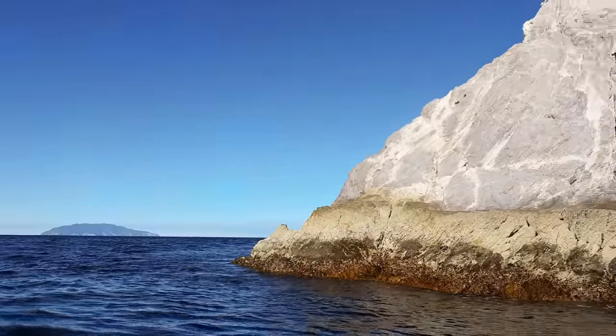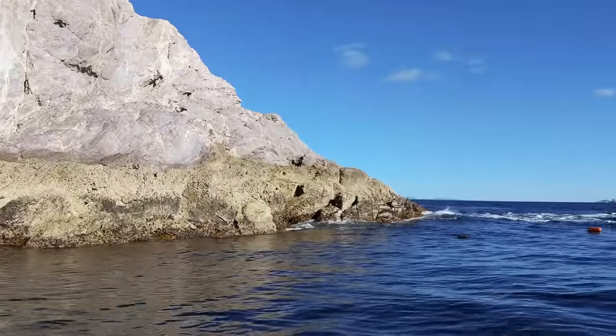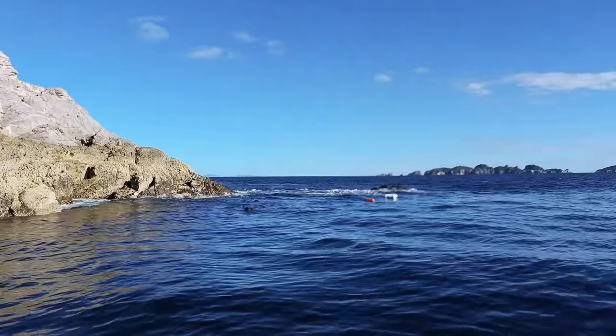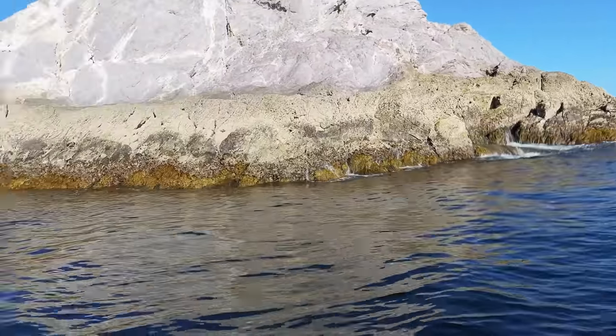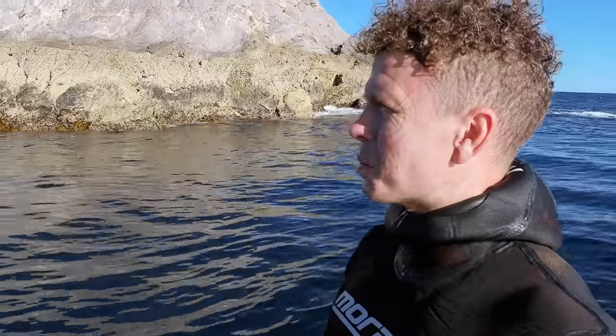Mokohinau Islands. Boys are just over there on the corner here, working that edge. There's a lot of current humming around this island to the right and left, so early days yet. Who knows what we're gonna come across today.